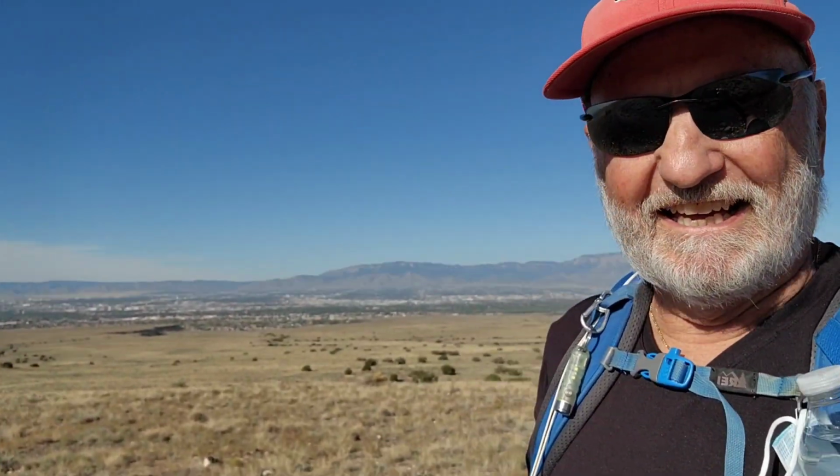I'm on my way to the second volcano mountain. I hope they'll let me, hope it's not blocked off for restoration as well. Now I'm over on the side where you can see Albuquerque, Sandia, and the rest of the valley. Pretty interesting.